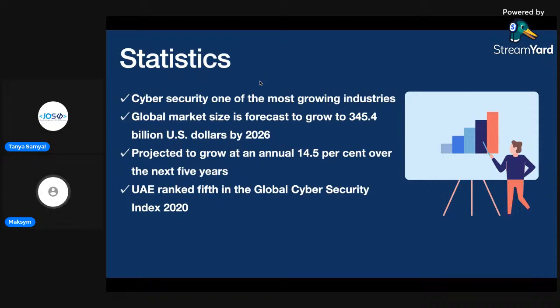It's a very fast growing field, cybersecurity. It is one of the fastest growing industries. The global market size is forecast to grow to 345 billion US dollars by 2026, and is projected to grow at an annual 14.5% over the next 5 years.